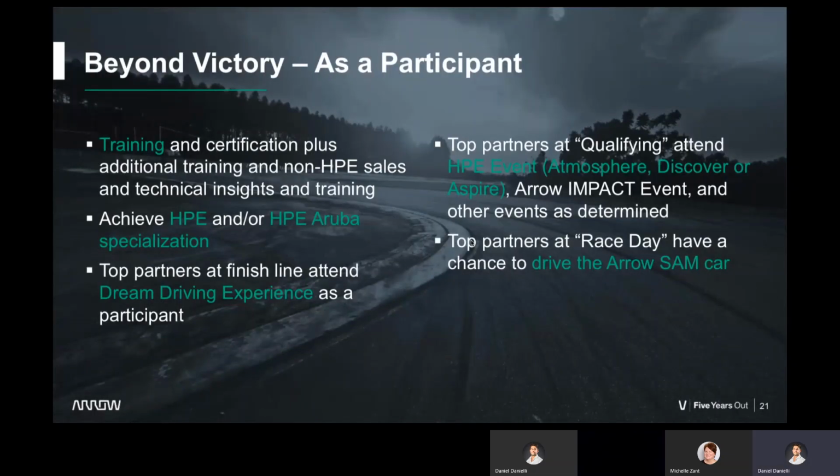So beyond the victory as a participant, those who are going to actually get involved and do the work through this program are going to get an incredible amount of training and certification, plus additional training and non-HPE sales and technical insights and training right the way throughout the program. You're going to achieve, obviously, the HPE and the Aruba specialization. The top partners are going to be able to achieve an incredible dream driving experience.